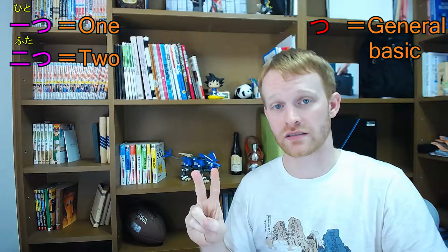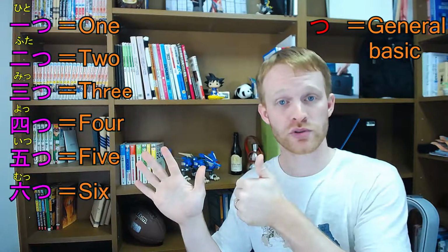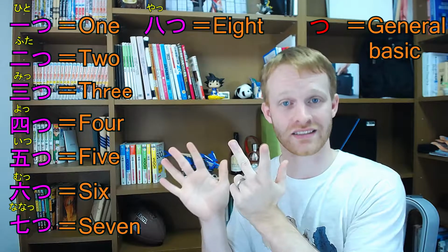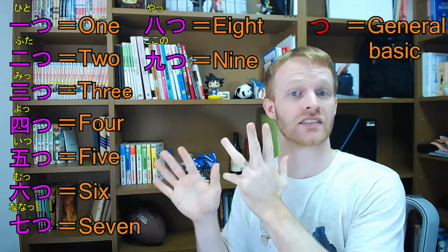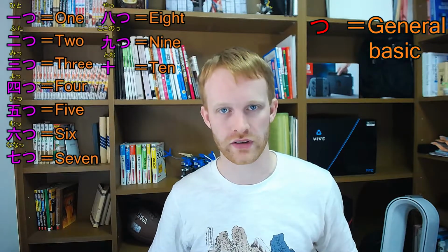Hitotsu, futatsu, mitsu, yotsu, itsutsu, mutsu, nanatsu, yatsu, kokonotsu, and to. You'll eventually start to see a pattern as you learn more and more of these. Next, we're going to go into time-related counters.